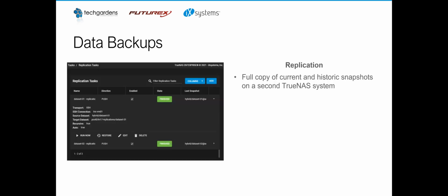Now, dovetailing with snapshots is going to be the replication feature. Obviously, preserving the state of a file system on the host that hosts the file system is great, but having a second copy of it somewhere else is even better in case there's some sort of a natural disaster or a catastrophe within the data center or the entire system crashes. Ideally, we want to have a second copy at some other location, and ZFS replication allows us to do that.